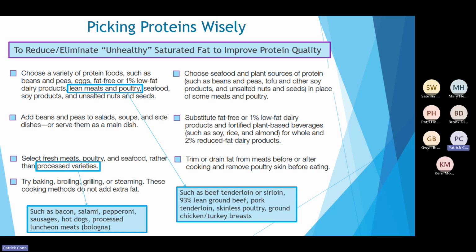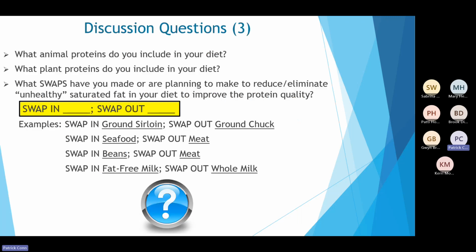Okay. So does anyone have any questions on picking your proteins wisely? Any questions or comments? And again, you can chat or you can unmute your mic. Okay. All right. Well, if any chat comes through, I will grab it when it comes up, which now takes us to your actual discussion questions.